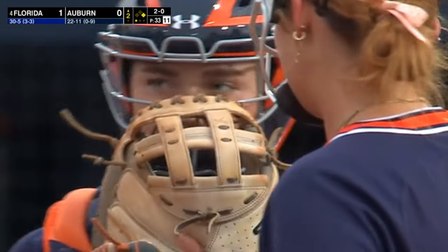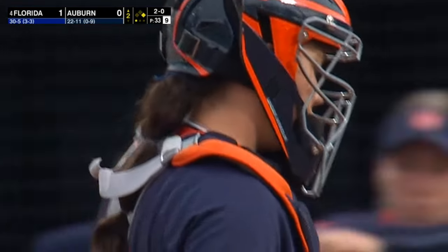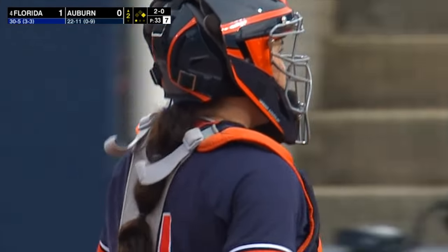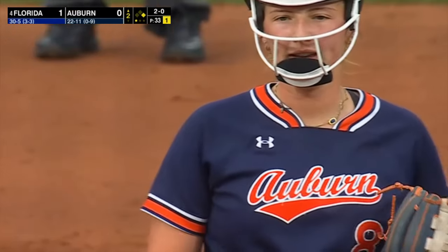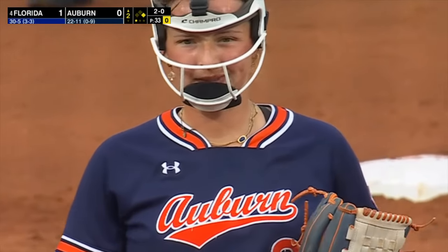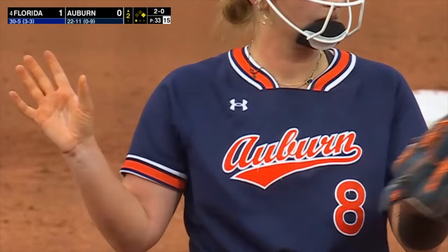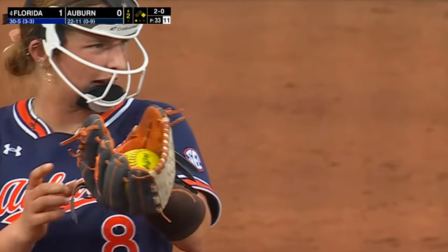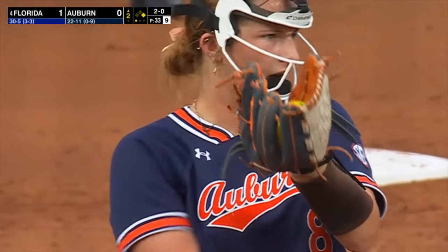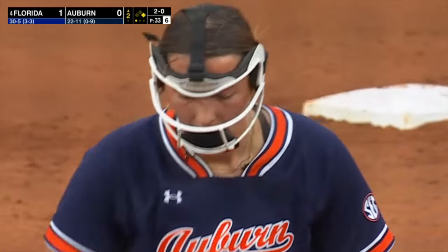Time called here as Auburn's catcher Kylie Brockman walks out. Just trying to calm down her pitcher, right? Absolutely. And just saying, hey, work on this batter. You got this. Don't worry about it. Just give her a little confidence boost. But as a hitter, you see her struggling this inning. So just being able to be patient in the batter's box and let her throw her pitch, and not necessarily something that's going to be a swing and miss, is something I would be thinking too.